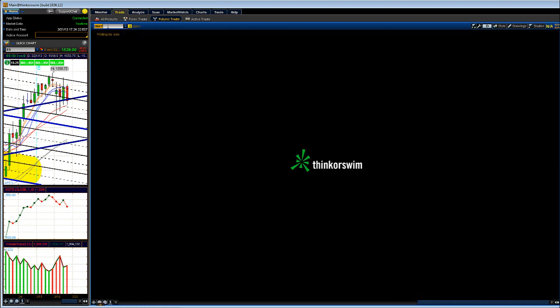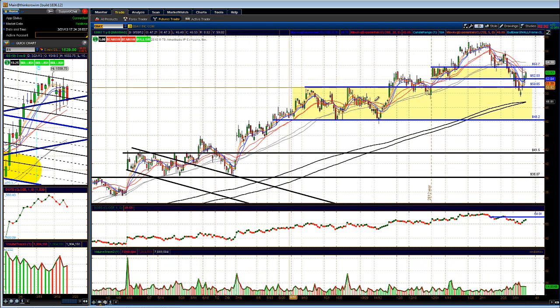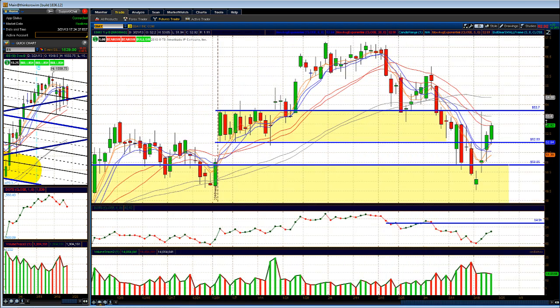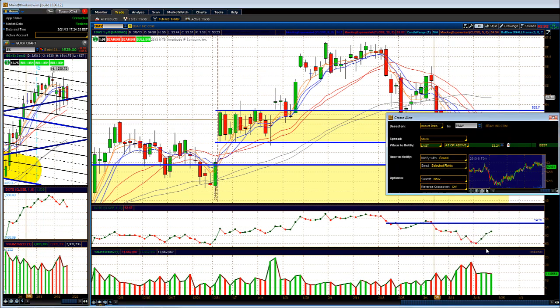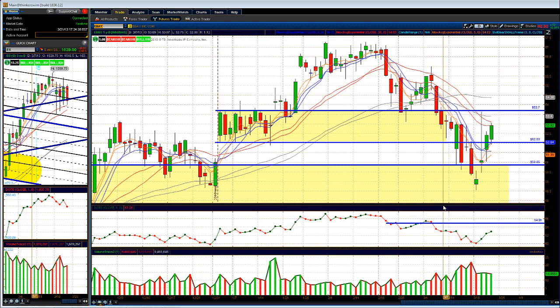Let's go ahead and take a look at eBay, since we're talking about the whole eBay-Amazon thing. eBay showed some nice relative strength today. Definitely want to keep an eye on eBay if it makes a move back over, say, 53.25 or so. Really want to see it over 53.70, 54, though.